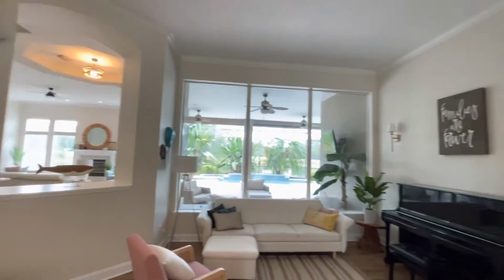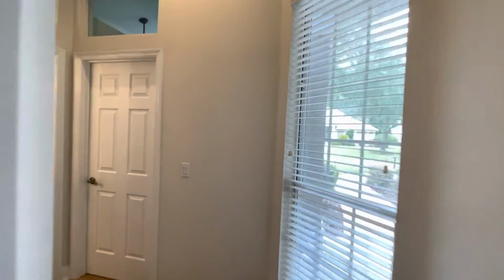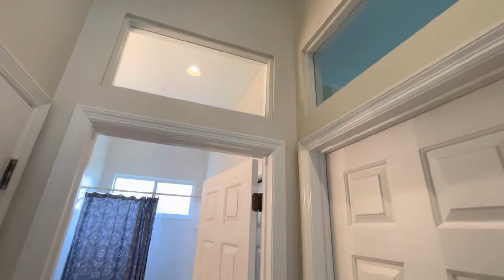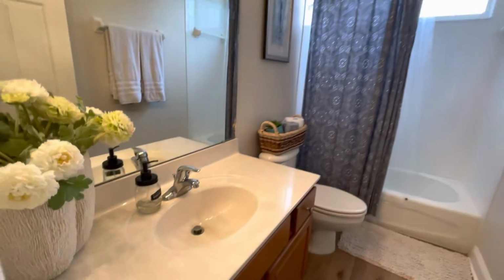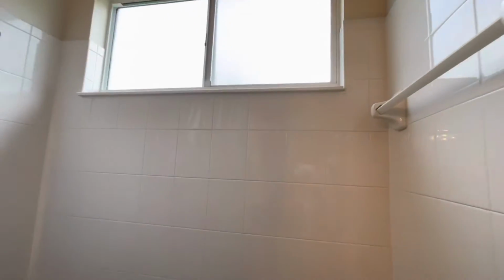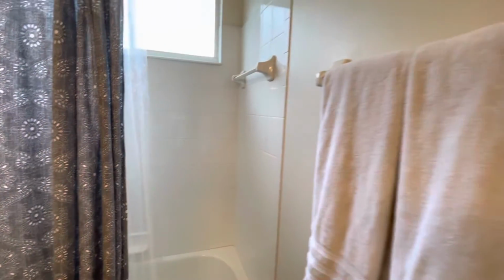Okay, so I'm gonna take us to the right first, because there's not a whole lot going on this way. So you walk down the hallway, let's go to the very right. Come down this hallway, and we have a HVAC here. And it's like little windows up top. This is the first full bath. It's original. Tub, shower. And there is a little linen closet behind the door.